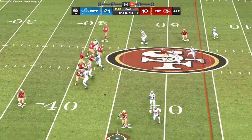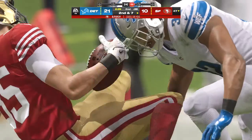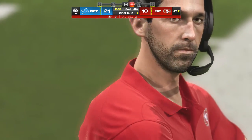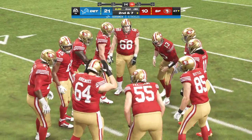Here's Purdy on 1st and 10. Again to the big tight end, George Kittle. So just 3 yards on the completion there. And that'll bring up 2nd down. I know when you got a top tight end like this, you want to get him involved, but when you do, you're hoping for more than that.